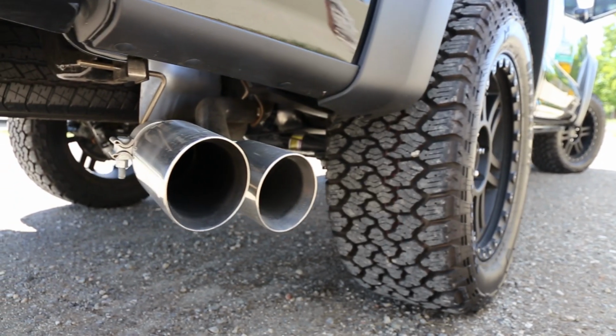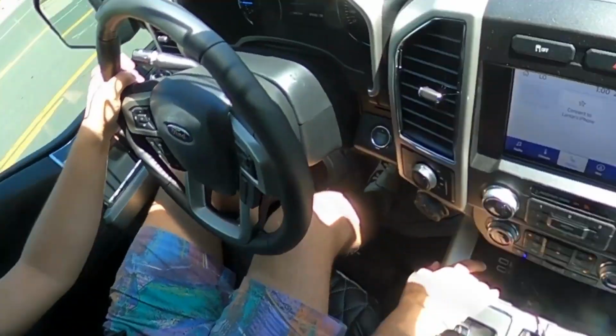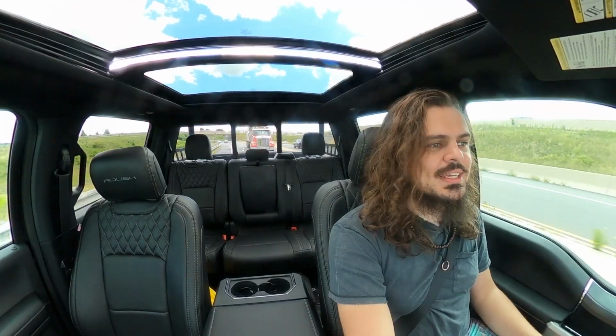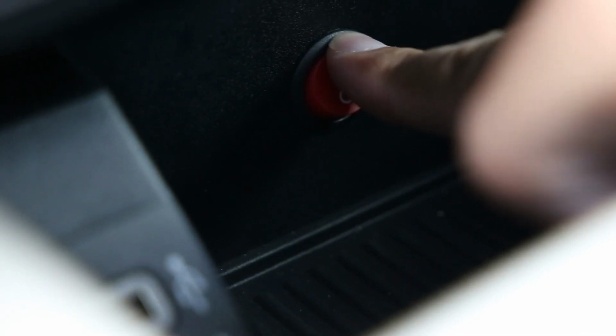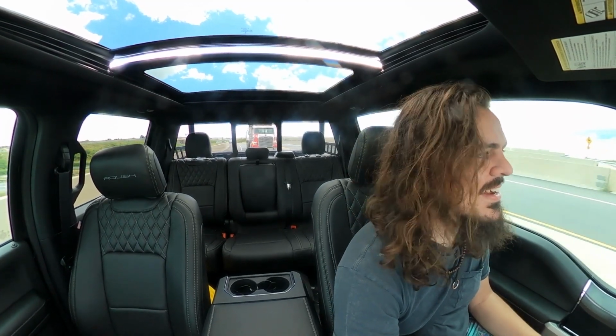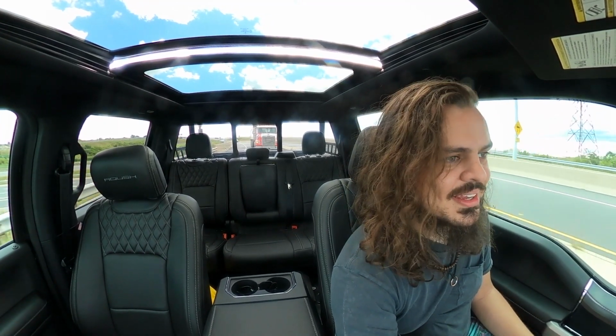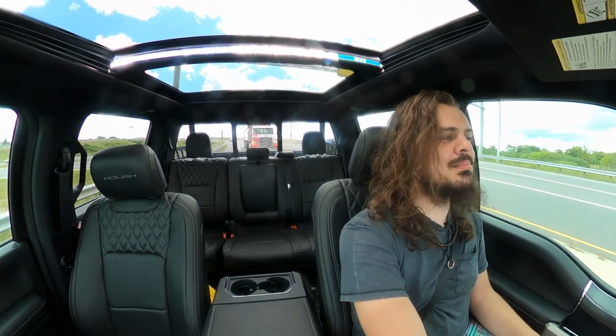Cool thing with this exhaust system is this pretty little red button down here in the dash. It's all about exhaust sound. You want a quieter exhaust? Flip that switch. Nice and quiet. Gotta love it. You want to get a little more aggressive sounding, then oh yeah, we're back in business.